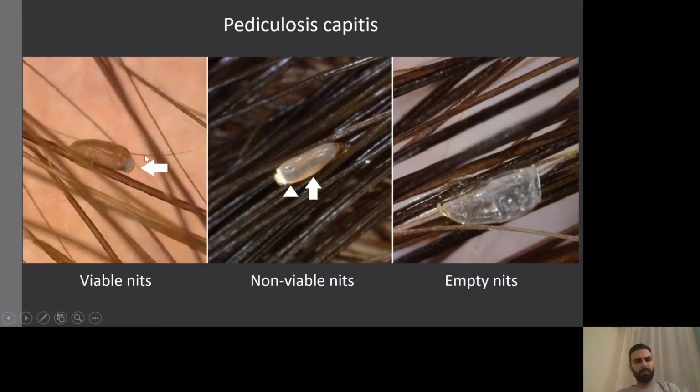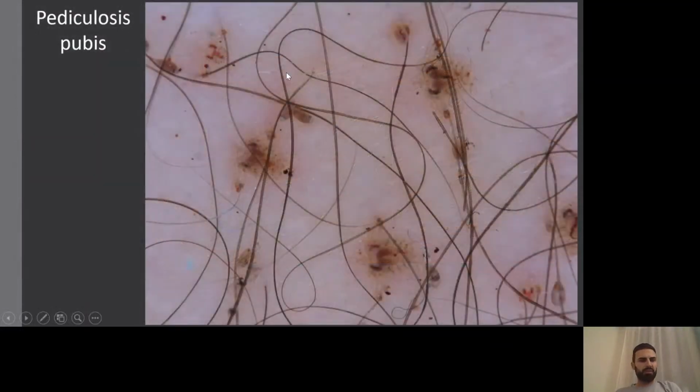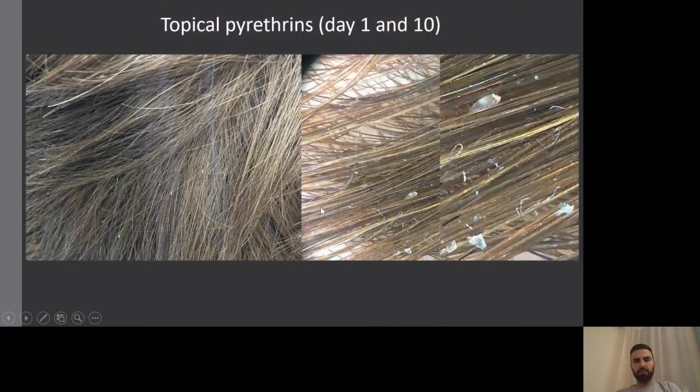Non-viable nits and viable nits, both of them have the cup, but viable nits are brown, homogeneously brown. Non-viable nits contain some hair bubbles, so we see irregular brown structures inside. It's basically the same for pediculosis of the pubis. We have viable nits, so the cup and the brown homogeneous color. We have non-viable nits, so the cup and non-homogeneous brown pigmentation. So what about this case? In this case, we don't have a complete cup, and we don't see homogeneous brown pigmentation. So these are not viable nits. So the patient was healed.